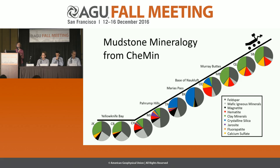So again, you might think mudstones would be boring, but they're definitely not. This slide shows the amazing diversity of mudstone mineralogy that we've seen so far. This information comes from the CheMin instrument, which can fire an X-ray beam through a vibrating cell that contains rock powder that we've delivered from the drill.